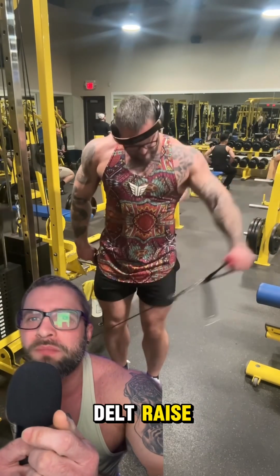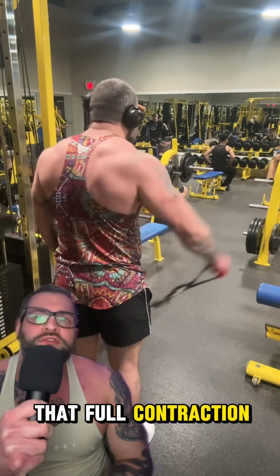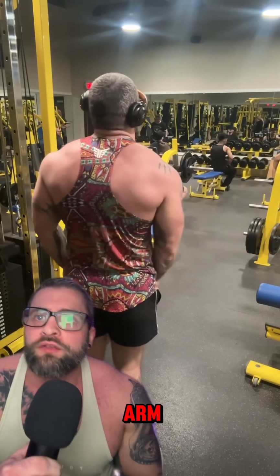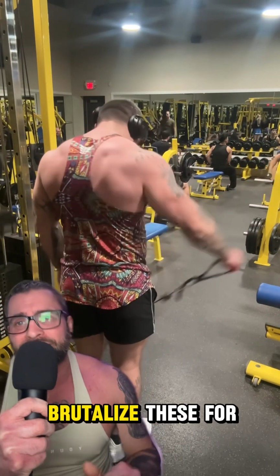Like the front delt raise, most guys will lock out at shoulder height, but I like to go just a little bit above just to make sure I'm getting that full contraction. Once you smack out 10 to 12 of these, switch to the other side and do the opposite arm. You'll want to keep it fairly light on these, as the delt isn't a large muscle, and even only a plate or two on this machine will brutalize these for you.